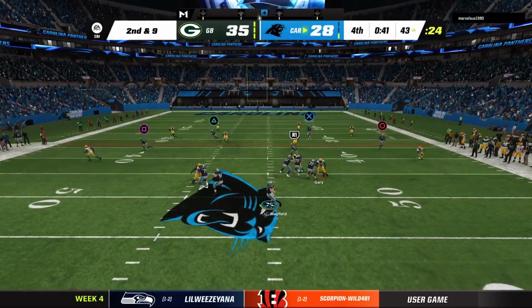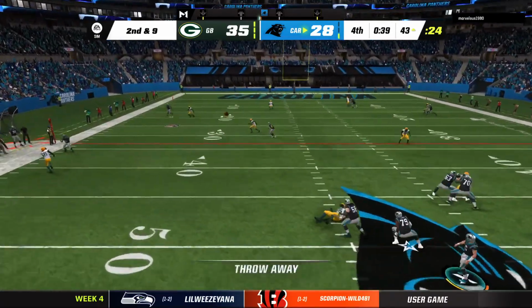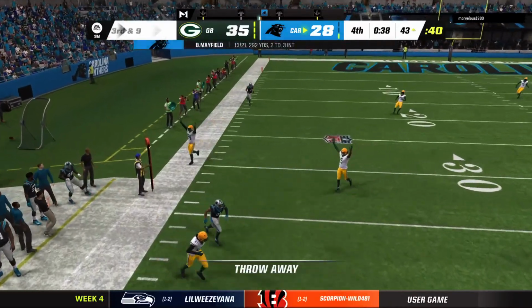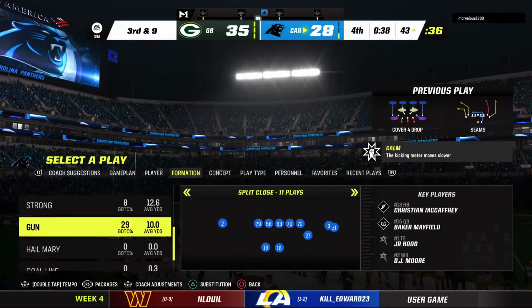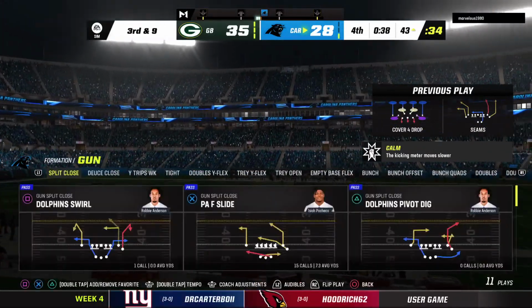Here's Baker. And he's just going to get rid of this thing. To no one here. He throws it away, and now it's 3rd. 3rd and long coming up.